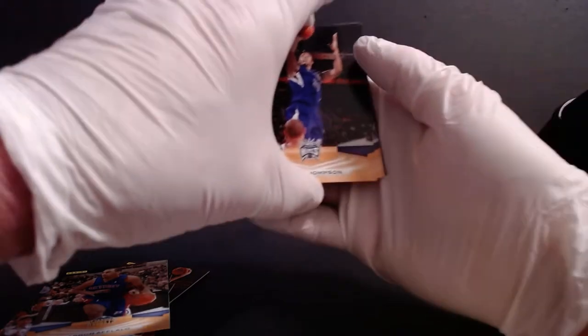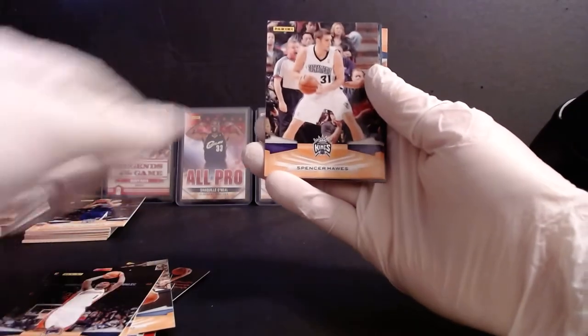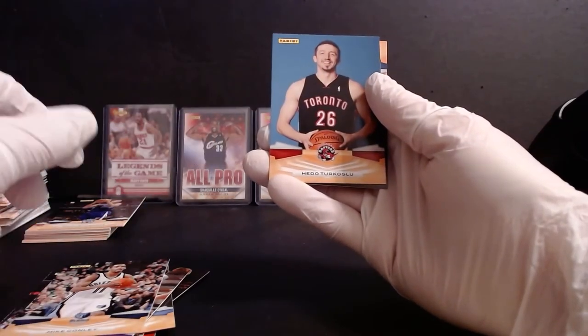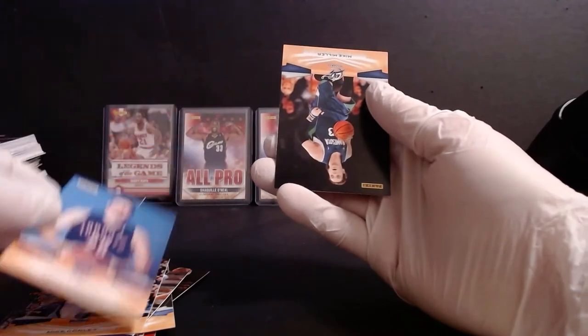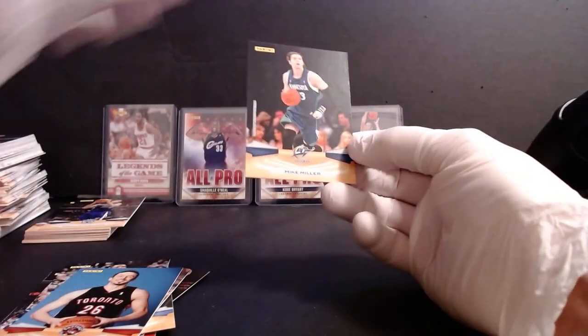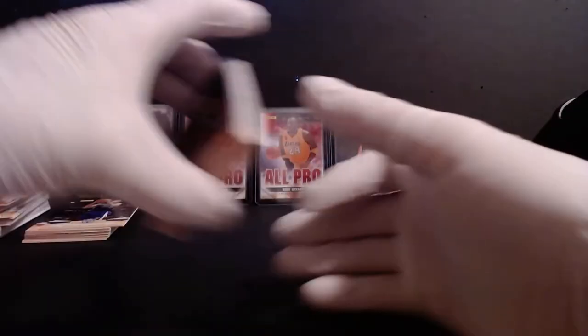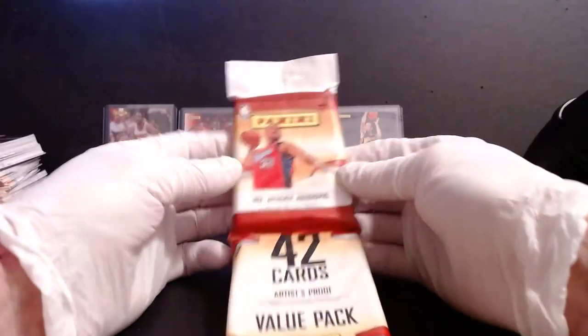And so, then, excuse me, Thompson to finish it off, Jackson, Hawes, Conley, Turkoglu of Toronto, sorry about the name, buddy, Mike Miller. And so that'll finish out our bottom pack. We got another one.